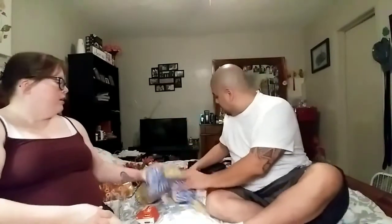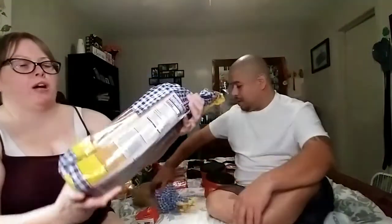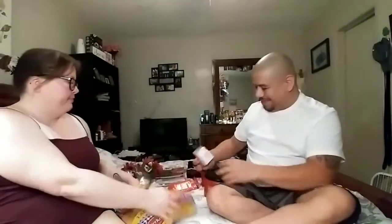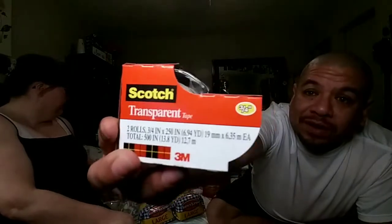That's right. We also picked up some butter crust bread, and it's the large one. Always got to pick this up every time I see it. It's a great deal for $1, so we picked up two. And we also picked up some of this scotch tape, the transparent. Kimberly uses this for all kinds of stuff on her DIYs. And Christmas is around the corner, so we're definitely going to need that.